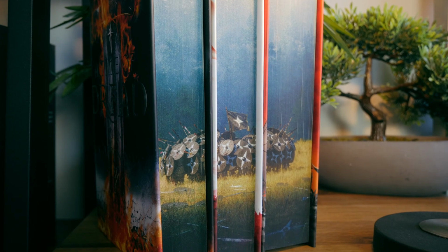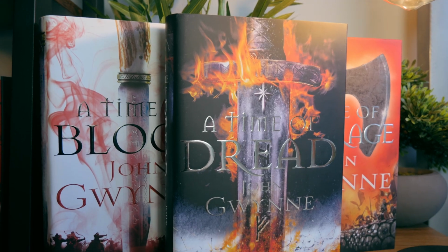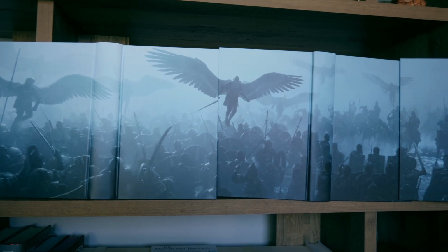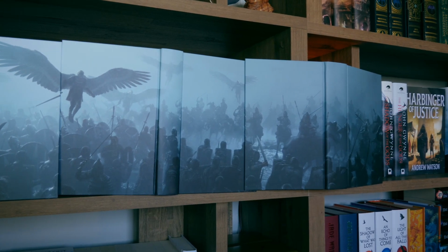I especially like these sprayed edges that have this battle scene on them. I think that just looks so good. And it's incredible how detailed it is for a sprayed edge as well. It also has this really cool design over the 3 hardbacks, naked hardbacks. I think they came out really well.